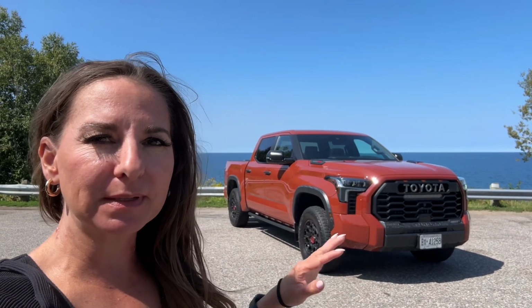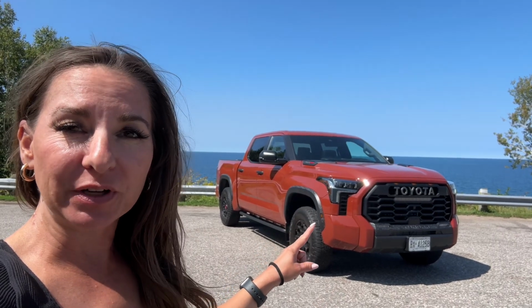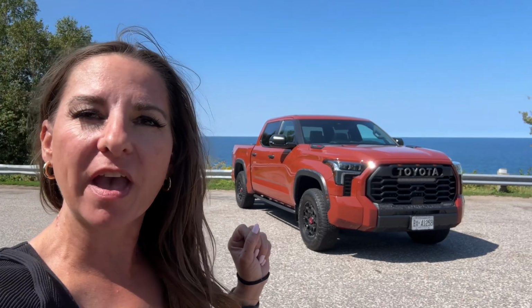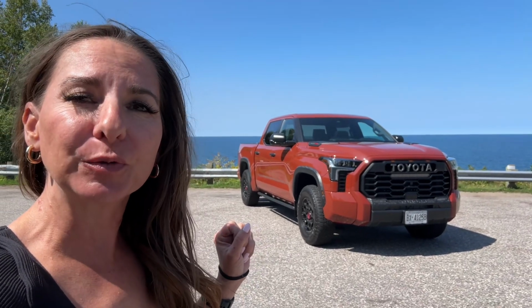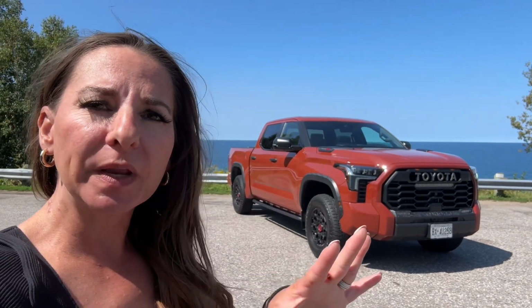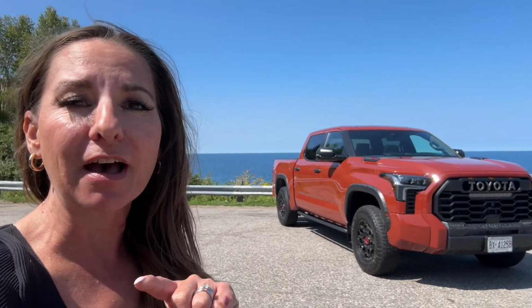So after our little fishing excursion this morning, which was super, super fun, we are now in the Toyota Tundra on our way to our next destination. We are driving all the way from Sault Ste. Marie to Thunder Bay today in this gorgeous Tundra. Well, actually, that's not true. We're spending part of the day in the Tundra, later today in the Land Cruiser First Edition, which I will hopefully have time to shoot a video with.